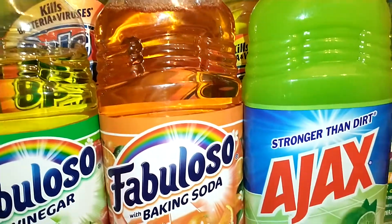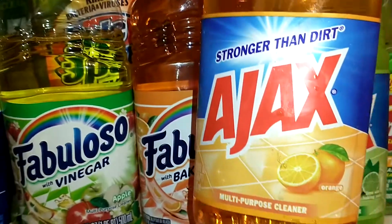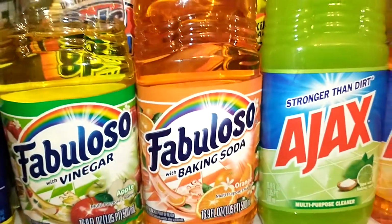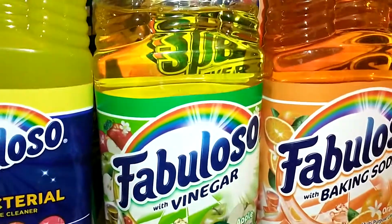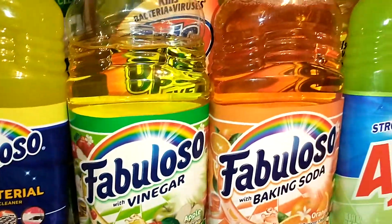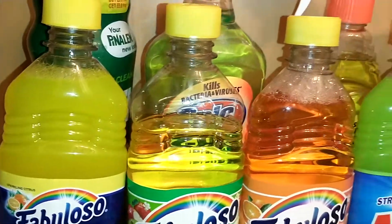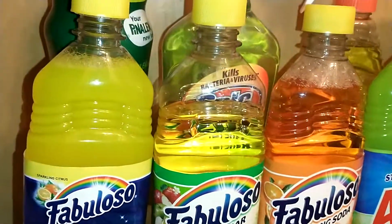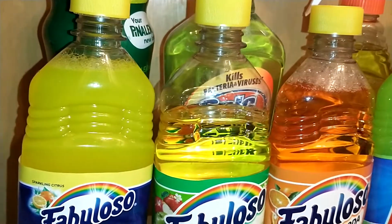Okay, and we also have the Ajax multi-purpose cleaner in orange. So these are the multi-purpose cleaners, antibacterial. Some of them make claims for that. None of them make claims that they will actually kill the coronavirus. So I'm just putting that out there. So you have a wide choice of products to choose from.